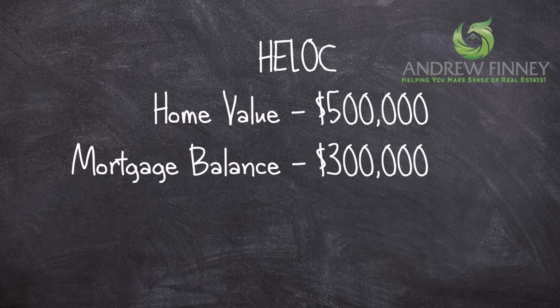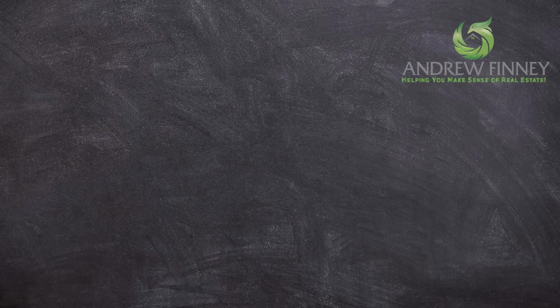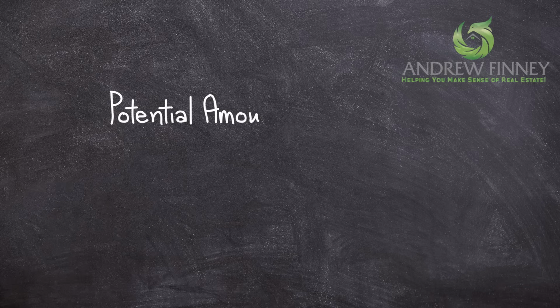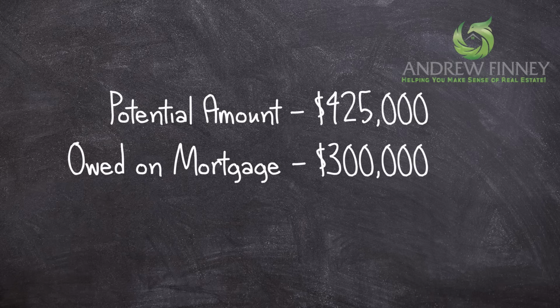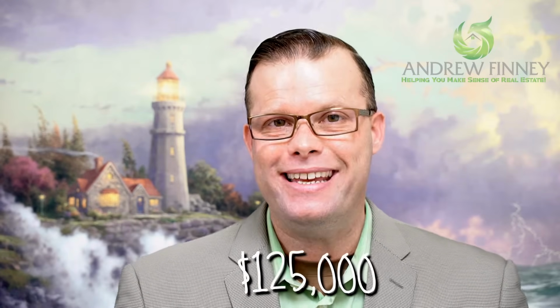And if you can get up to 85% of the value of your home from a specific lender, that would mean you'd have the potential of a $125,000 home equity line of credit. Let's bring this to life with a little bit of math. Take your home that is valued at $500,000, multiply it by 85%, and the result is $425,000. Take the $425,000 amount that you could potentially tap into and subtract the amount that you owe on your mortgage, which is $300,000. That leaves you with the difference of $125,000. The $125,000 becomes your maximum amount of line of credit that you could get in this example.